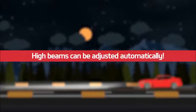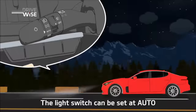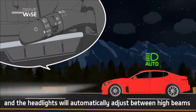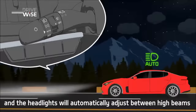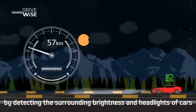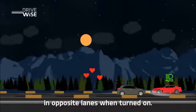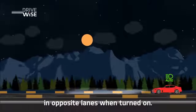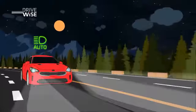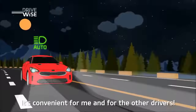High beams can be adjusted automatically. The light switch can be set at auto, and the headlights will automatically adjust between high beams and low beams when traveling above 45 kilometers per hour by detecting the surrounding brightness and headlights of cars in opposite lanes when turned on. It's convenient for me and for the other drivers.